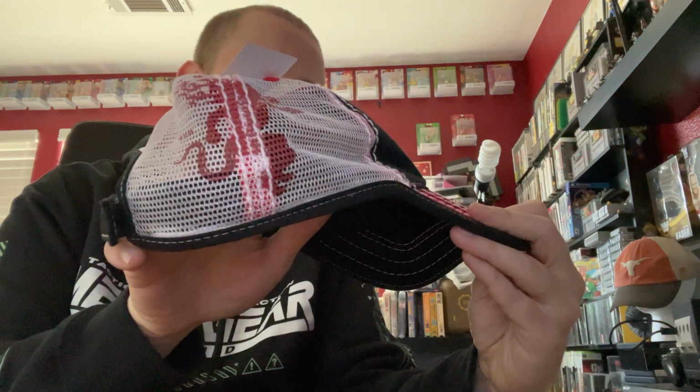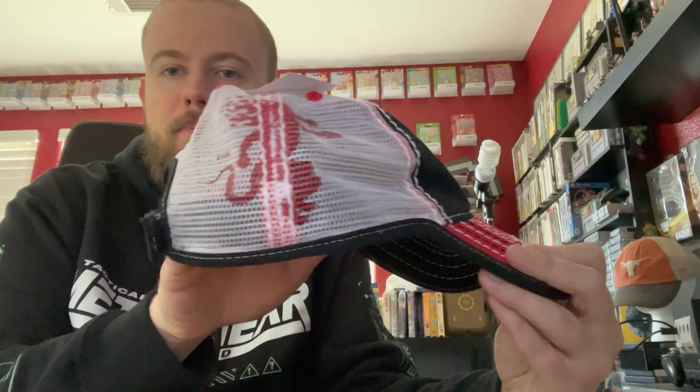And then we have this awesome Fireball Cinnamon Whiskey trucker hat. And on the other side here, it's got, I guess, a dragon of some sort? Griffin? I don't know what it is. Some mythological creature printed on the mesh of the trucker hat. It's got the Velcro back there. Can't say Velcro on eBay, though. You'll get flagged for that. It's a brand that you can't just use their name whenever you want.